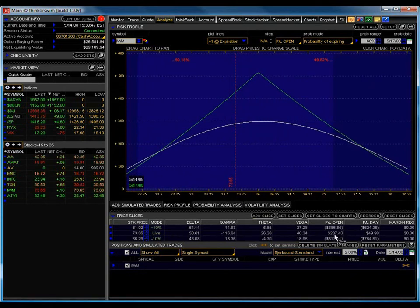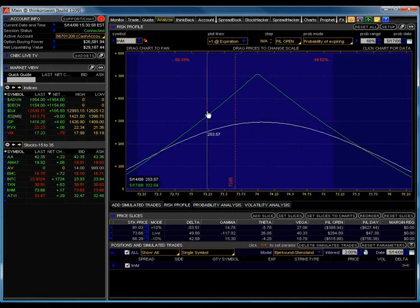We've got almost $300 profit on this position here, but we may go back down a little bit on the price. Remember, the last week of expiration, especially with 2 days left, price is the biggest risk that you have. So we've got $50 in profit today.